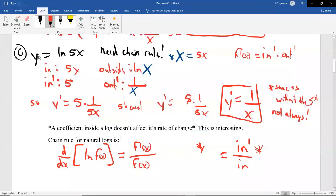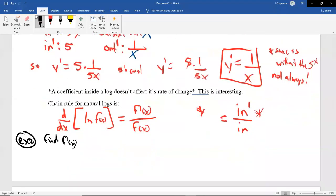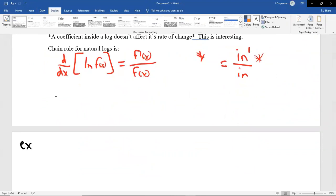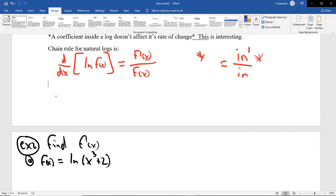So let's try using that on a more complicated problem. So for example 2, let's find f prime of x, and you know what? Let's put it down here. I almost wish there were no page breaks the way I'm doing things. And this is going to be f of x, and this is a. F of x equals the natural log of (x^3 + 2) in parentheses. Definitely getting into the more complicated functions.